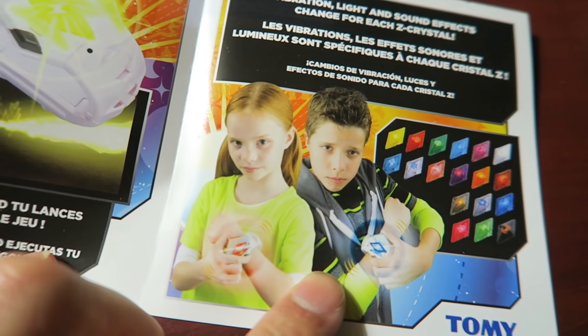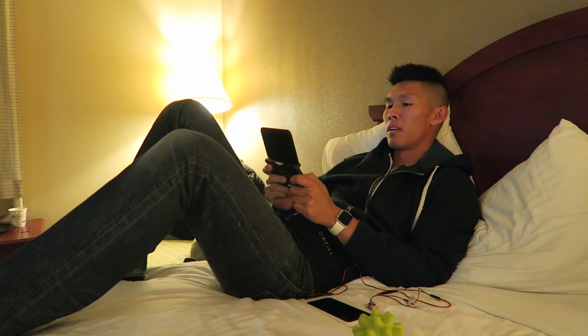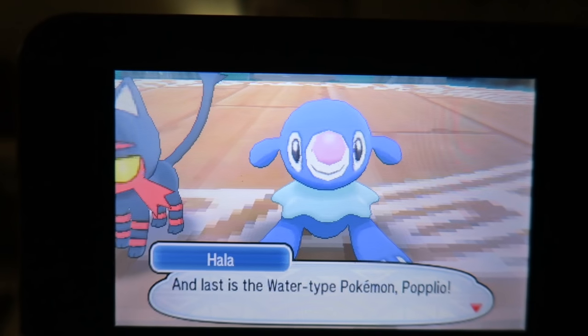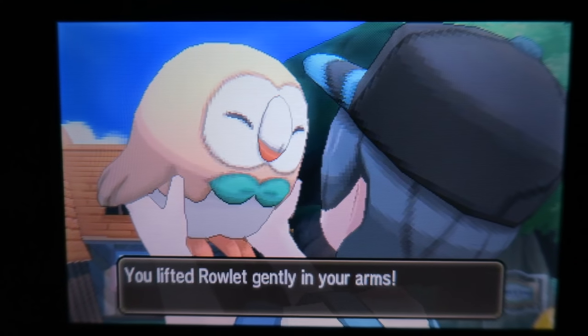Don't they look cool? First is a grass-type Pokemon, Rowlet. Next, the fire-type Pokemon, Litten. That's the water-type Pokemon, Popplio. Yay, Rowlet! Who'd you guys choose? Put in the comments below.